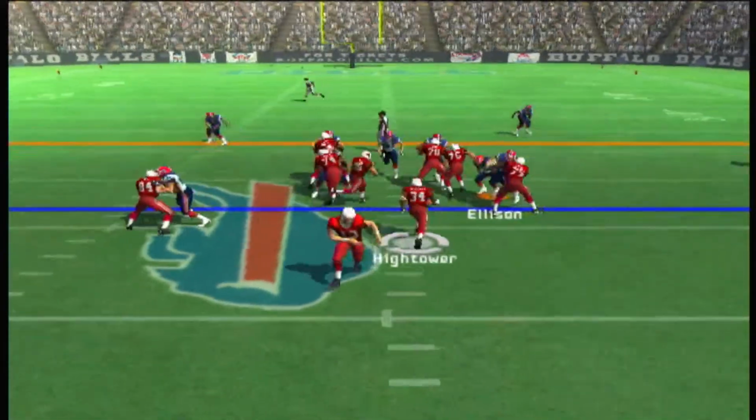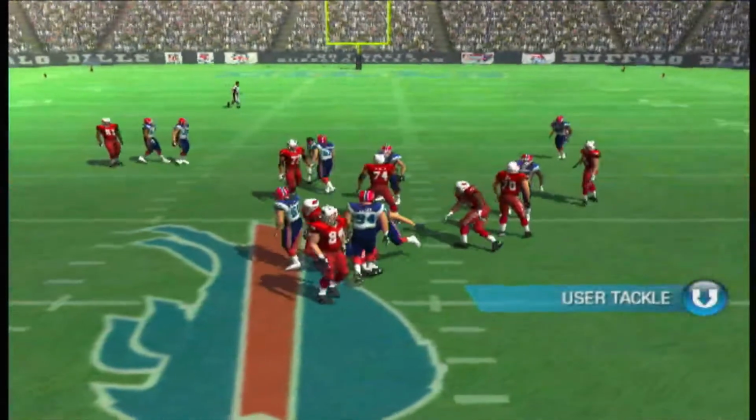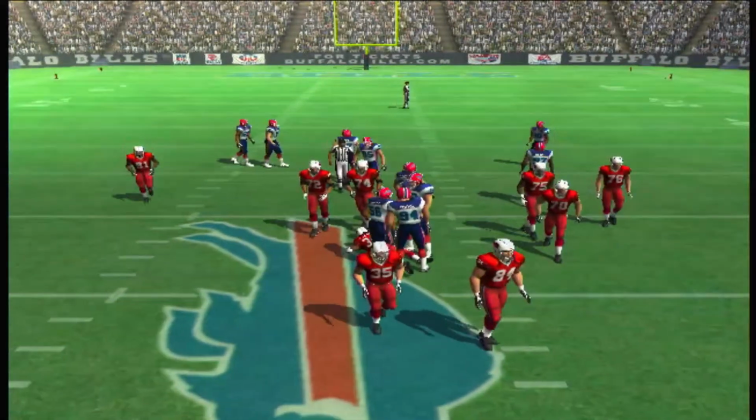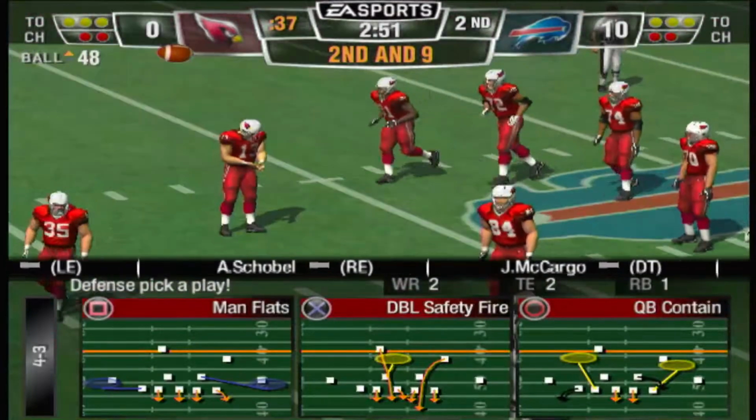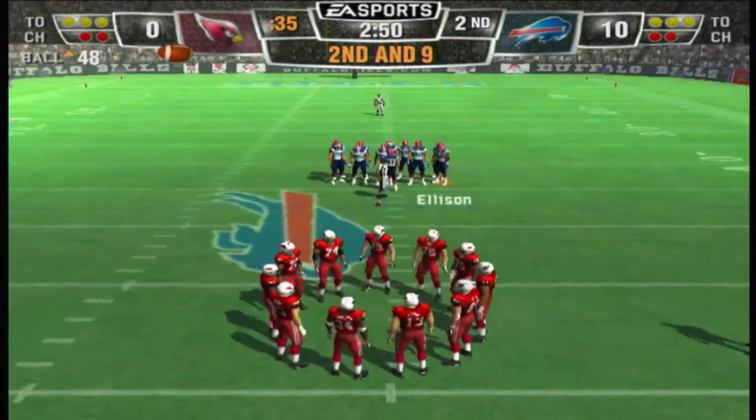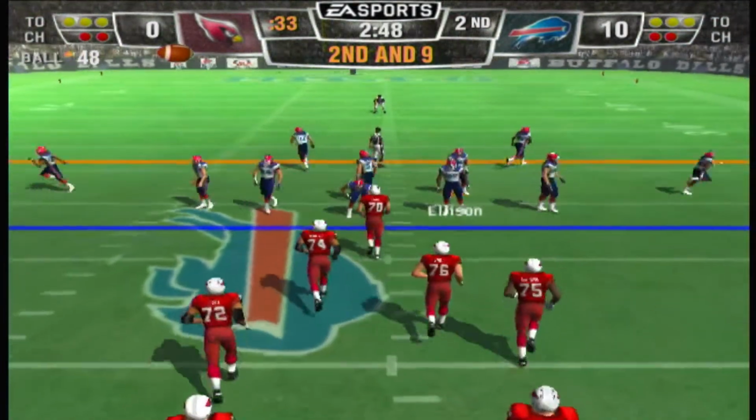The Buffalo Bills come out in a 4-3. A great defensive effort there. No one picked up the linebacker, and it cost them. Give this one a try. Second and nine coming up here. Ball on the 48-yard line.